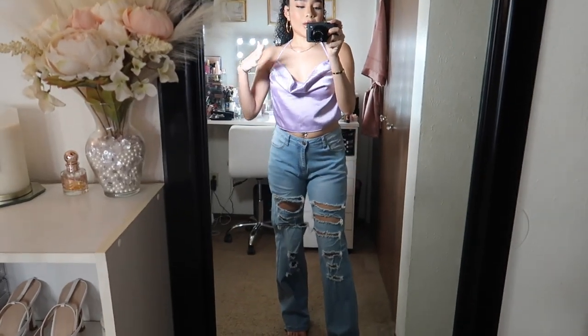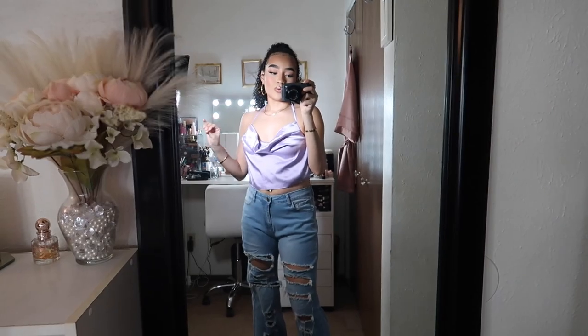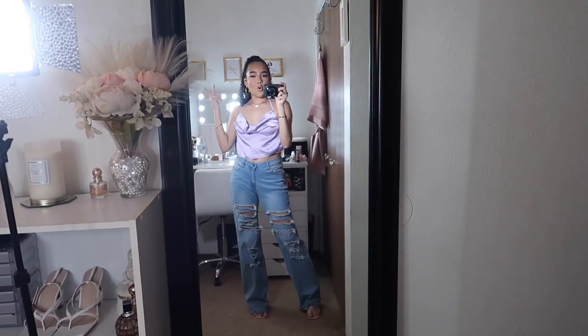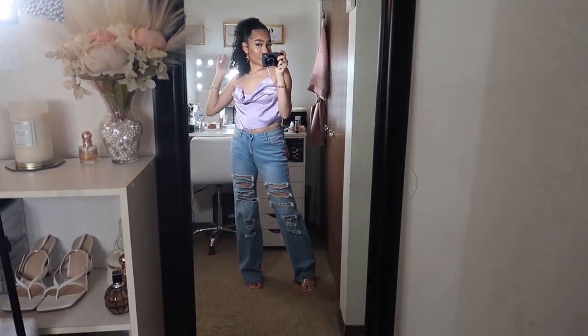I just love how this top looks. Like, this lilac color is so beautiful. This is like a whole little early 2000s, late 90s look, and I'm really feeling myself right now because of this.